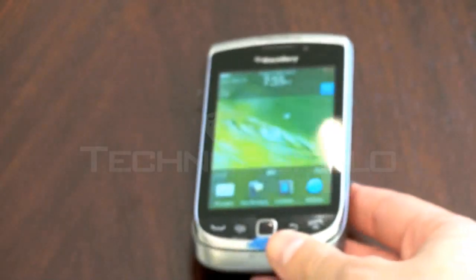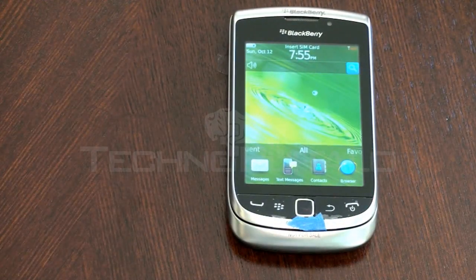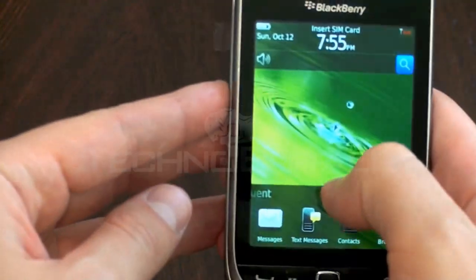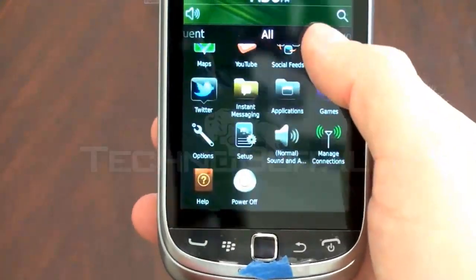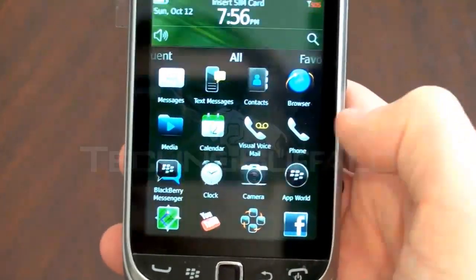The screen here is absolutely beautiful. One of my knocks I had on the initial Torch was the screen looked really washed out. Not the case here with the Torch 2. Let me go ahead and show you. I'm going to go ahead and launch the gallery and show you some images that we have here. You can see some of the applications as well that the Torch 2 will presumably launch with.